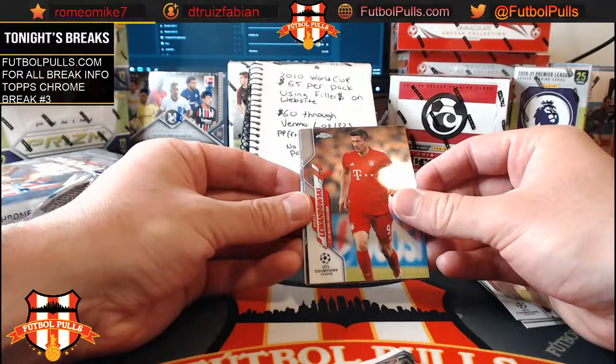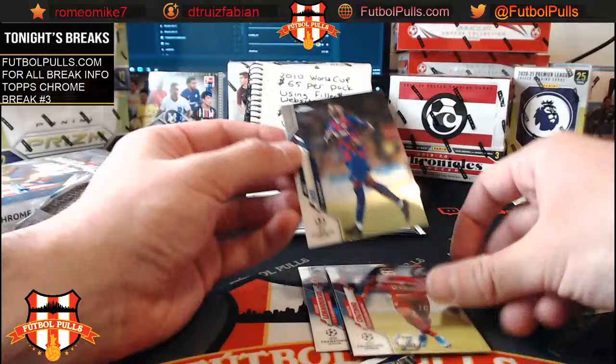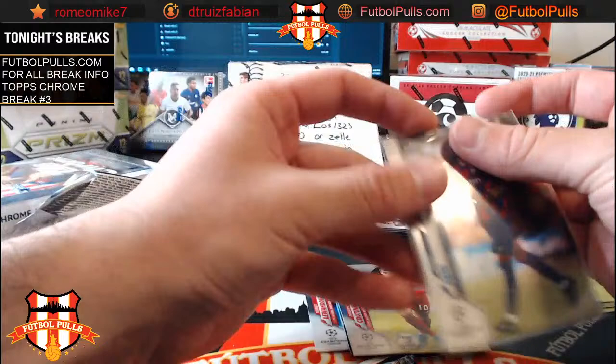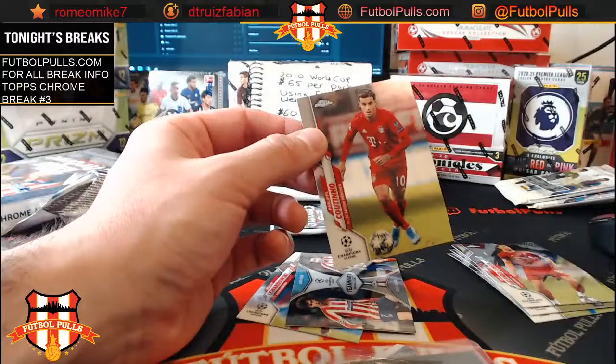Lewandowski, a teammate sensations, Joao and Angel Correa, Philippe Coutinho, and an Ansu Fati. Oh, there it is, Rob. Big Dog. Ansu Fati base, Haaland base. Not a bad set of cards. That definitely takes care of taking the spots.